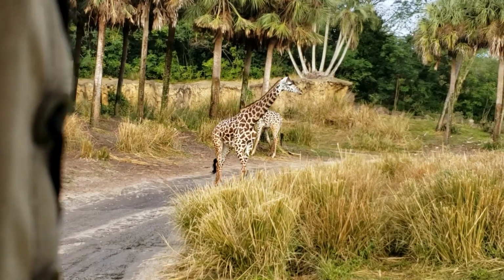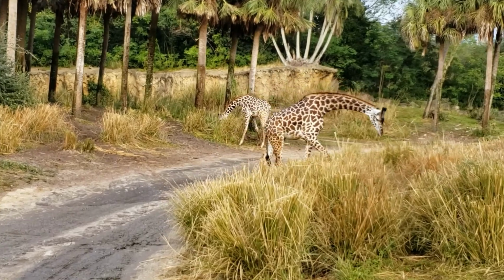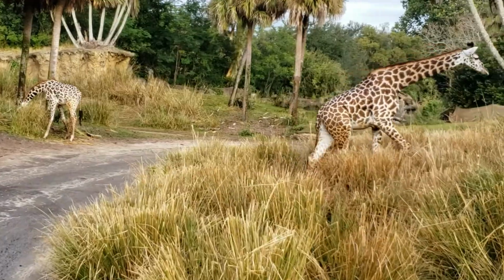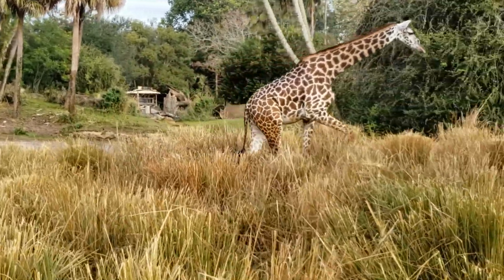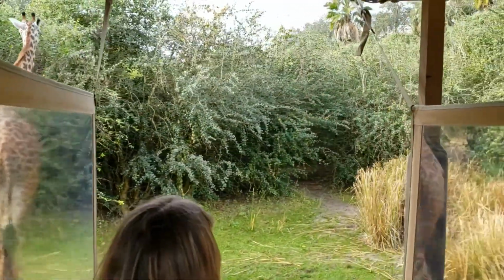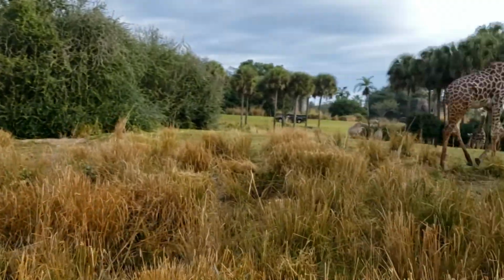Giraffes also have these tongues that get up to about 21 inches long. That's about the same length as your forearm. Not only is it super great for them to be able to reach the leaves up high, but giraffes can also lick their own eyeballs. Really beautiful view of them all right here.